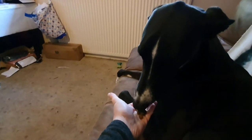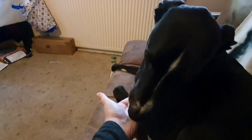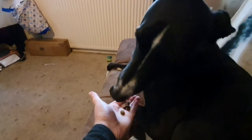Willa is a Lakeland trail hound. Clyde is a fussy dog, so it'll be interesting to see if he eats it. Clyde is a lurcher.